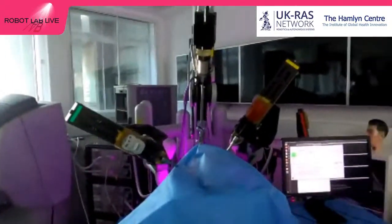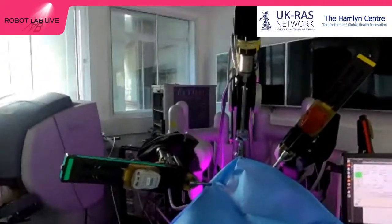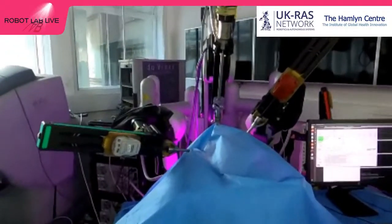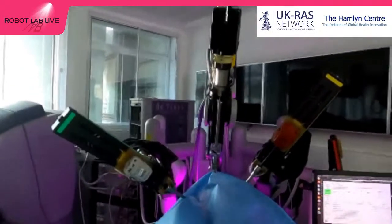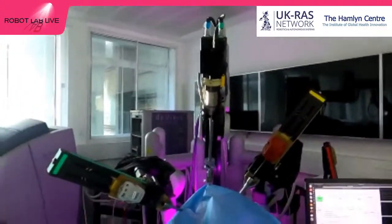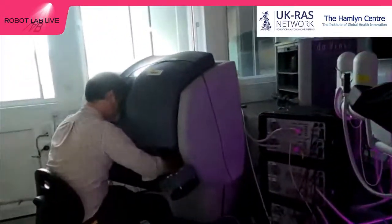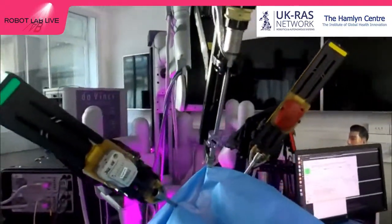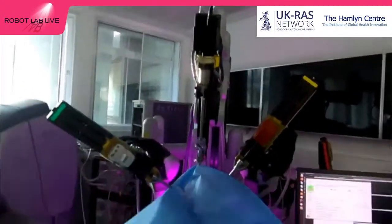So Sam, who is our surgeon for today, is already moving. And you can see how the arm on the left and the arm on the right are the ones that go inside the patient. They are doing a small movement at the moment. And this is pretty impressive because it's as if the surgeon had his hands inside the patient, right? And so everything that the surgeon, or in our case, Sam, does in here is replicated in these two arms in real time.